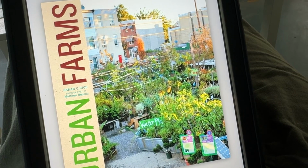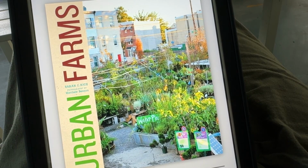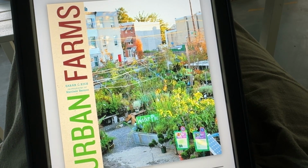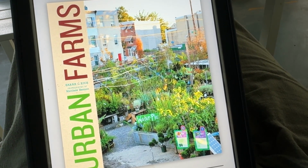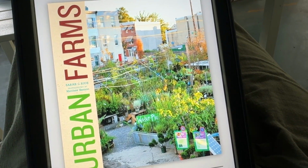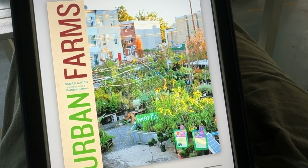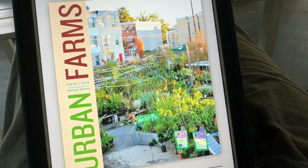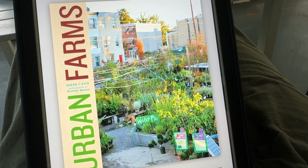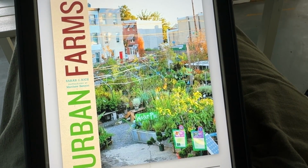Urban Farms by Sarah C. Rice. This one is super inspiring. I love seeing what people are doing to grow their own food. One of my favorites was Novella Carpenter. She wrote a book, I think it was called Farm City. I listened to it a long time ago, but it was riveting, and she's in here. It's really cool if you want to learn more about growing food and what other people are doing. It's just a jumping off point, because it just has little snippets from these places.